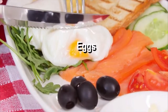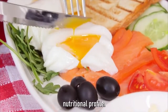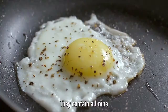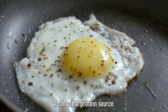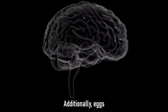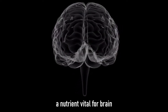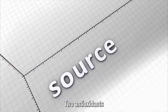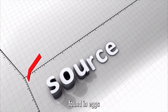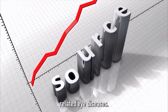6. Eggs. Eggs are often referred to as nature's perfect food due to their impressive nutritional profile. They contain all 9 essential amino acids, making them a complete protein source. Additionally, eggs are a rich source of choline, a nutrient vital for brain development and function. Lutein and zeaxanthin, 2 antioxidants found in eggs, contribute to eye health and protect against age-related eye diseases.